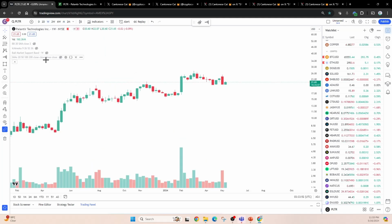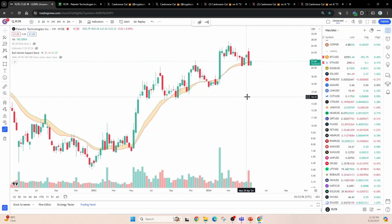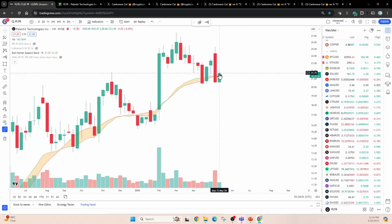And on the weekly, I'm just going to show you one thing, which is the bull market support band. It has so far reclaimed the bull market support band. It's only Thursday, right? Who knows what Friday is going to bring? Maybe it ends up having another rejection down, but that's okay.